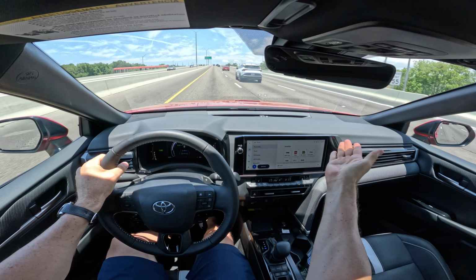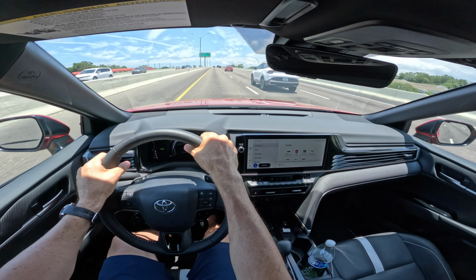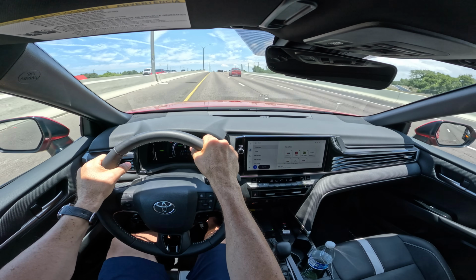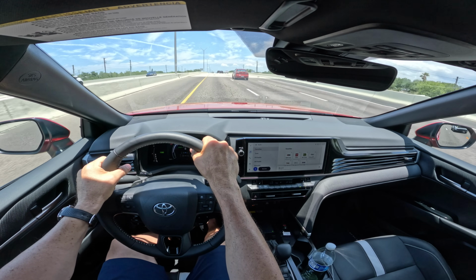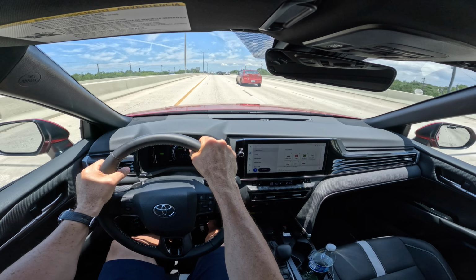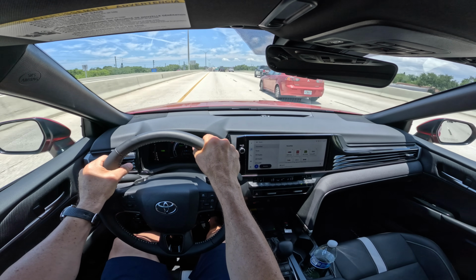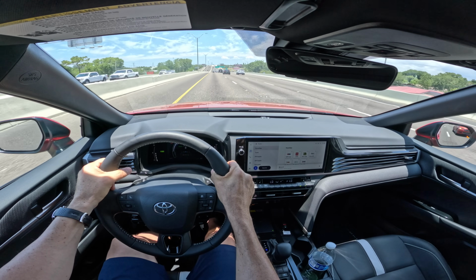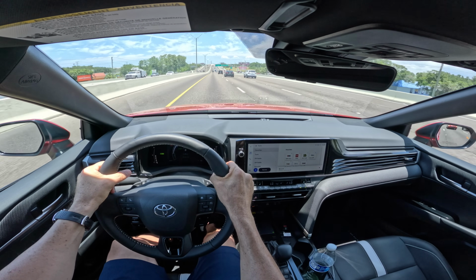But great visibility. You have the whole suite of Toyota Sensing 3.0 Plus safety technology: adaptive cruise, blind spot monitoring, lane keep assist, emergency brake assist. So you're covered there when it comes to safety. And visibility is spectacular in this vehicle.